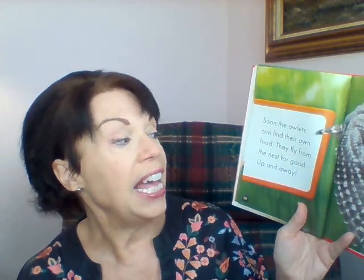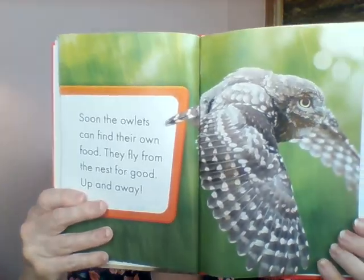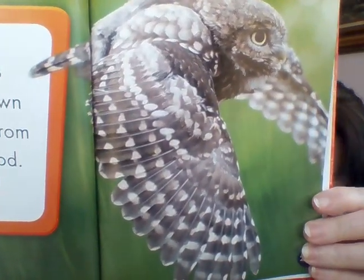Soon it says they can find their own food and they fly away from their nest for good, up and away. That means when they get to a certain age, they're able to be by themselves now and to go find their own food. And I guess that's what this guy's doing. He's off to find food.